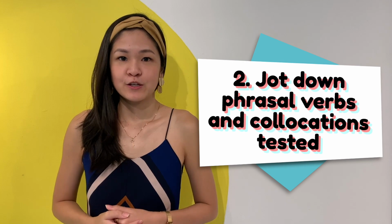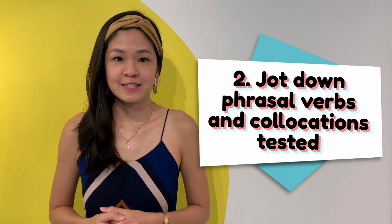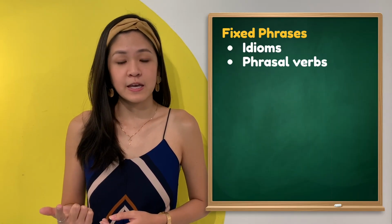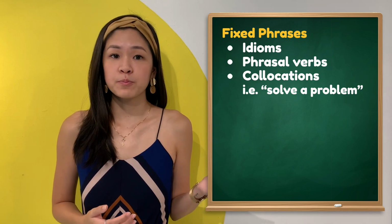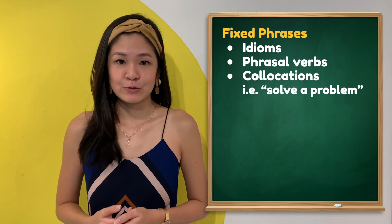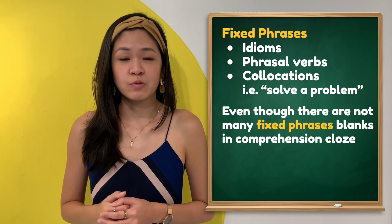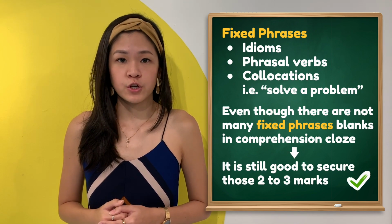Tip number 2. Jot down phrasal verbs and collocations tested. What if there are quite a number of mistakes and you are unsure of how to identify them? Start off with something more manageable, such as fixed phrases then. Fixed phrases are idioms, phrasal verbs, and collocations such as solve a problem, where the words are commonly used together. Even though there are not many fixed phrases blanks in one Compre cloze, it is still good to secure those 2 to 3 marks. How to revise for phrasal verbs and collocations?